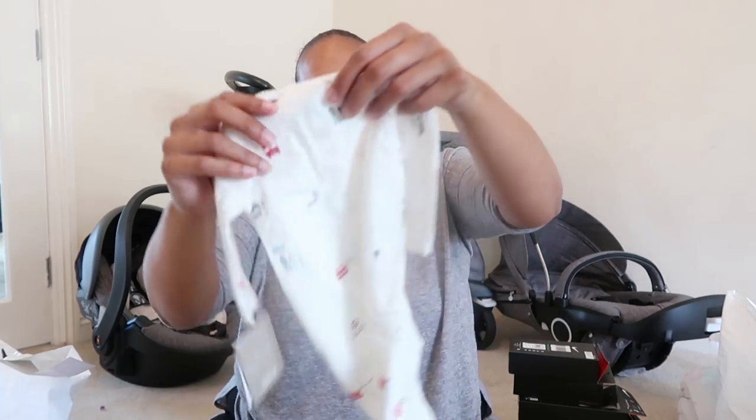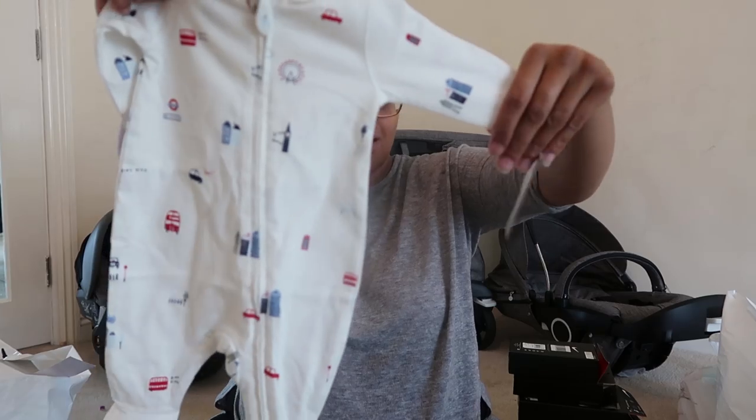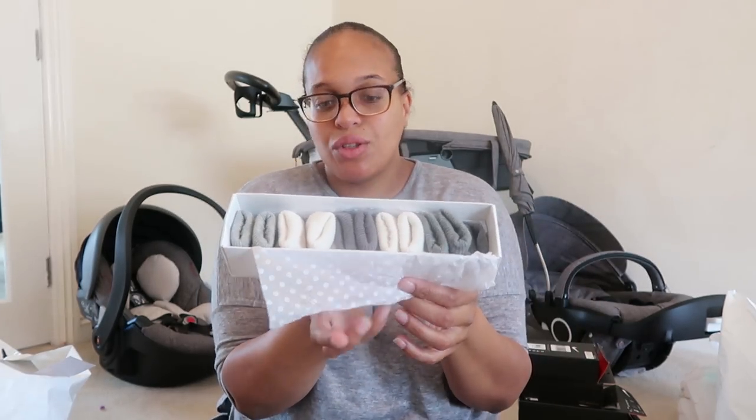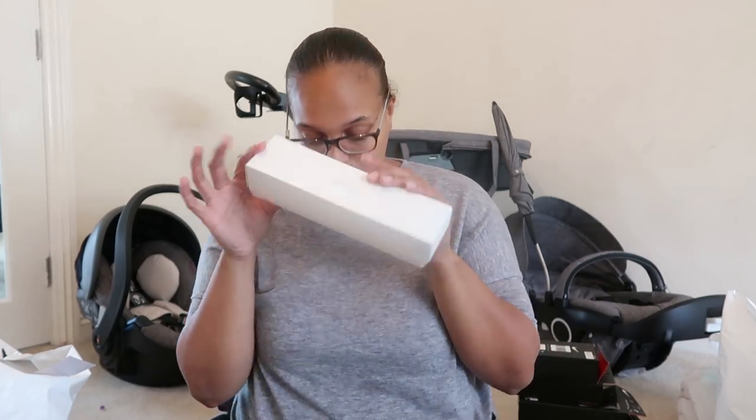This was £19, and we also have one with little buses and cars on, and that was £14, and they are adorable. And some bibs to go with that. And also a box with some socks. How adorable. £12 for 5 pairs of grey and cream socks. Last but not least, a bath.